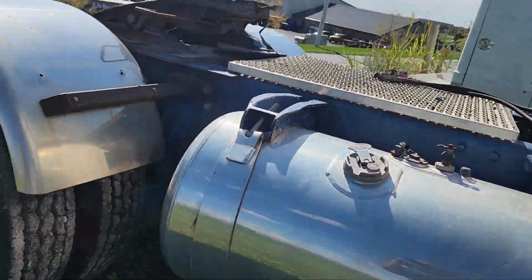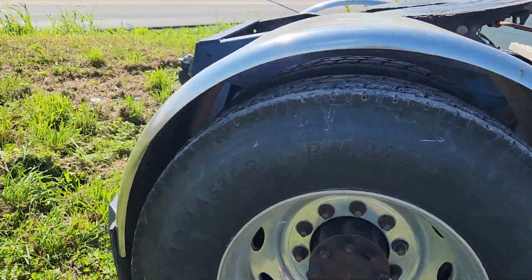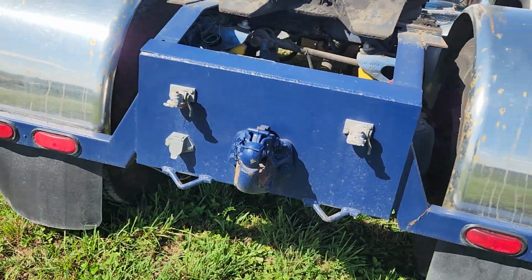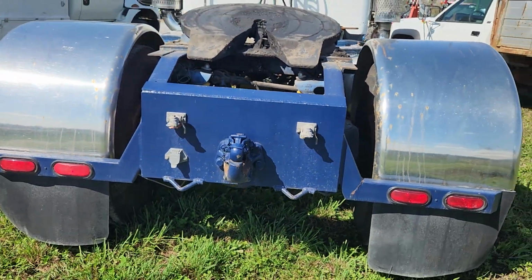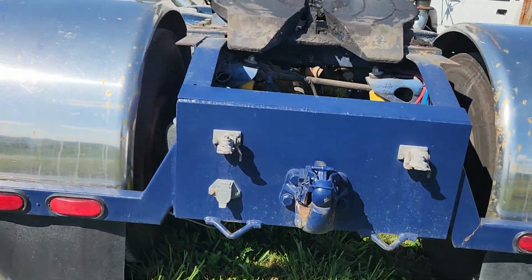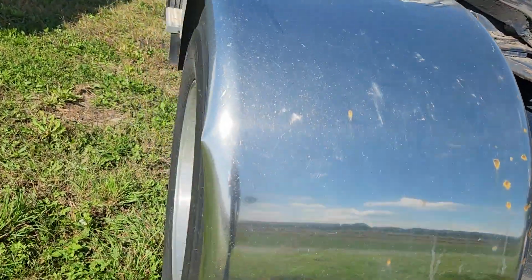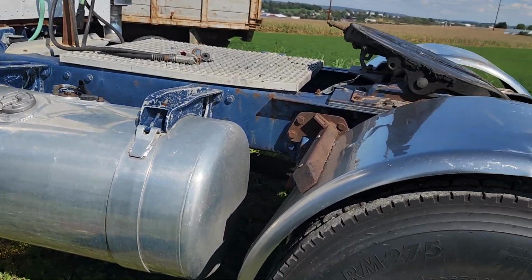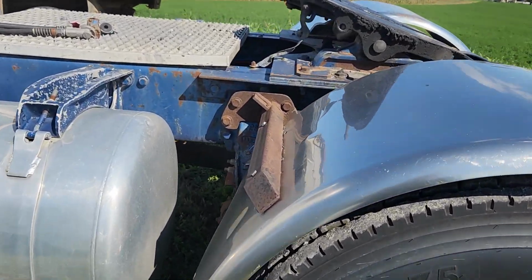Frame's nice and clean. Single drive axle, obviously. I'll tell you what, this would make one heck of a tractor hauling rig with the pintle hitch and everything. I ought to sell my 7.3 and buy this. I feel like it would be cheaper in the long run, probably. But I don't know.